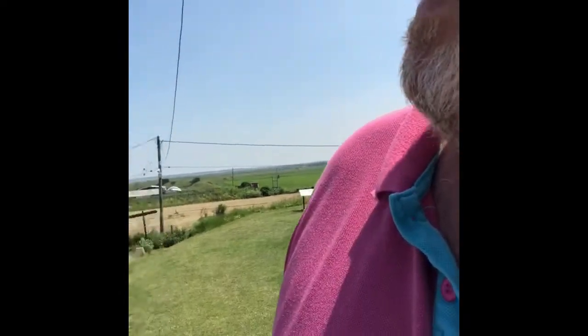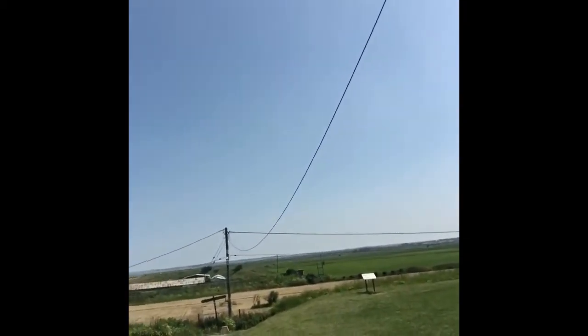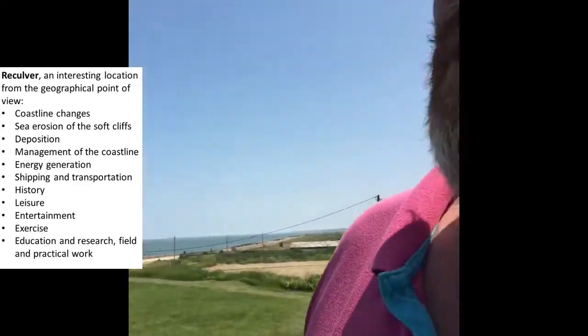People come here now. It's designated as a country park, which contributes to the economy. School children come here, lots of tourists. You can see it's a nice day today, lots of cyclists. You can basically follow a coastal route that goes all the way to Margate on a bicycle or walk, if that's what you fancy. And it's just all around a really interesting geographical location.